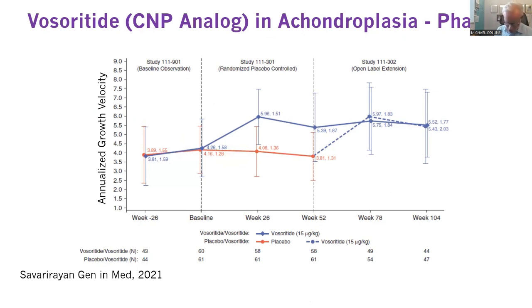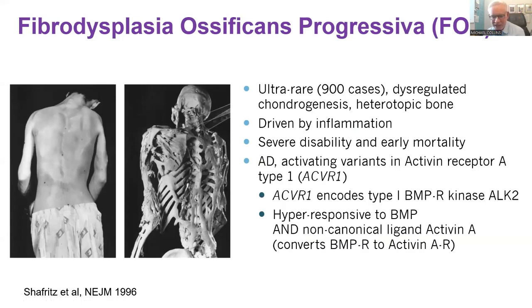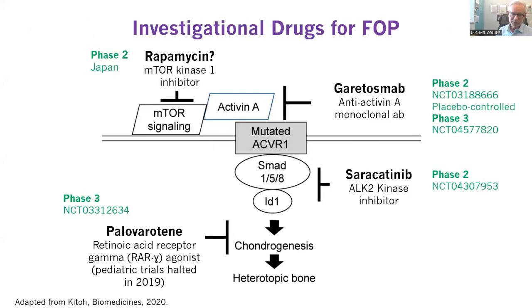Okay, moving on to FOP, fibrodysplasia ossificans progressiva. So it's ultra rare, about 900 cases, with dysregulated chondrogenesis, heterotopic bone formation that's driven by inflammation, severe disability and early mortality, as you can see in this skeleton of a patient from the Netter Museum in Philadelphia. It's autosomal dominant. It's due to activating variants in activin receptor A type 1. ACVR1 encodes a type 1 BMP receptor, and it's hyperresponsive to BMP, and non-canonical ligand activin A converts this BMP receptor to an activin A receptor. This too, for a rare disease, has a lot of drugs that are in the pipeline and one that's approved.